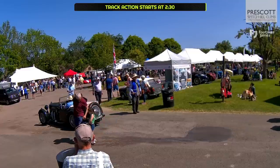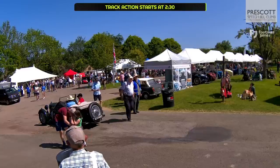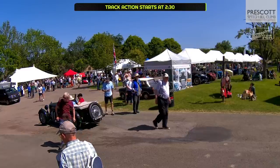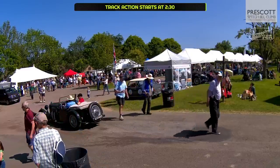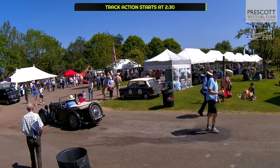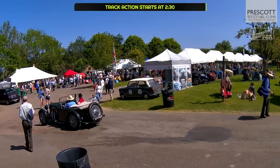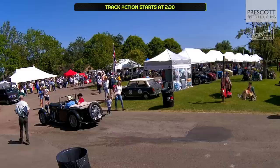Just to round out the Healey story, we've got one example of the Jensen Healey, which was built by Jensen and was pretty successful. It had a Vauxhall-based engine of 2.2 litres. It was quite successful, sold quite well in the States, and we got one of those.